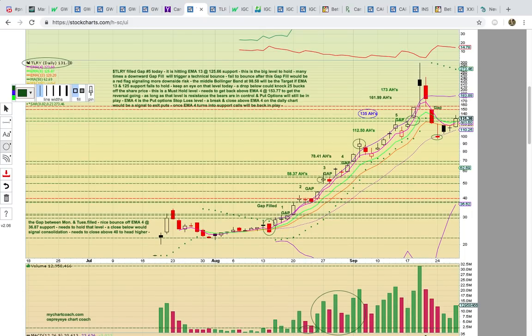Today there was a bullish close above EMAs 4, 8, and 13. That's exactly what we were looking for the last 4 days, and so it finally happened. It needs to stay above EMA 8 at 125. That's the big level. Stay above 125, and it should push higher. Right now it's hitting the top of this gap right here.